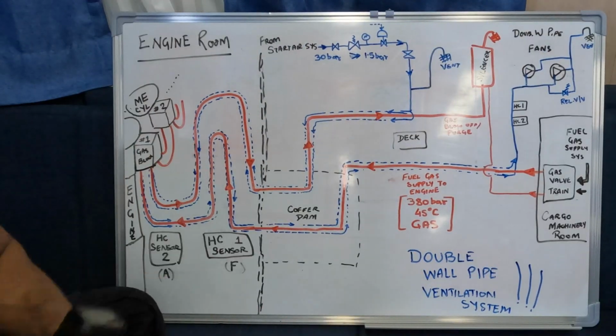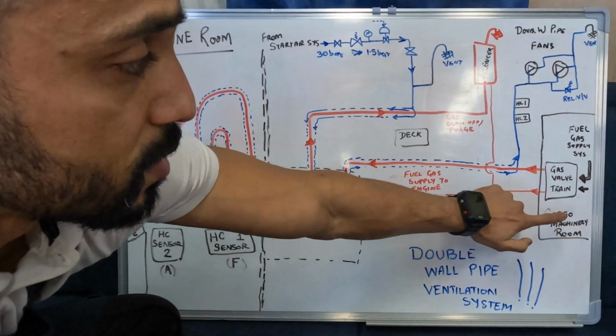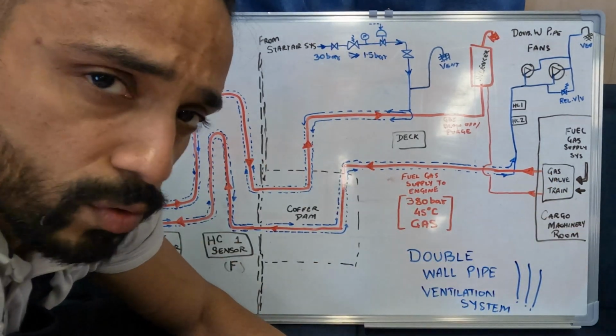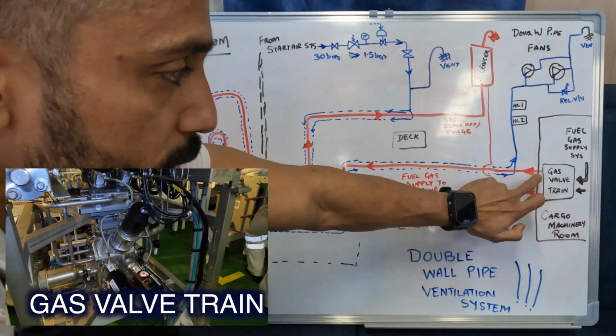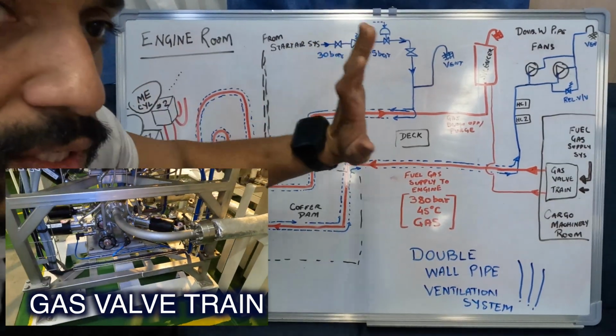The diagram, basically you need to understand. First part, that side in this black outline is in the CMR, the cargo machinery room. In that, there's something called the gas valve train. I'm sure you've seen the previous videos. From the fuel gas supply system, the gas comes to the gas valve train. We're not talking about the gas from the engine right now. We'll be concentrating basically on the double wall pipe.